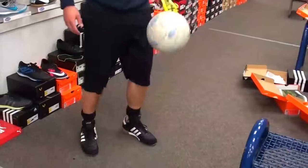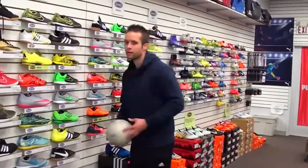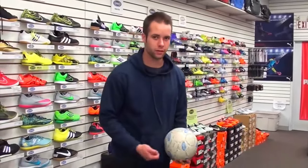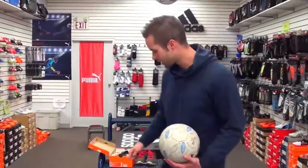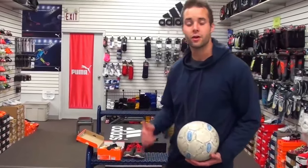Leather feels way nicer when you're controlling that ball. That's just my personal opinion. Again, don't take my recommendation. Take what you think feels best on your foot, gives you the best touch, feels the nicest to wear. Okay? So that's basically what I look for. I'm gonna take a look at these boots myself and I'm gonna make my decision, and then I'll tell you guys what I think before we leave.